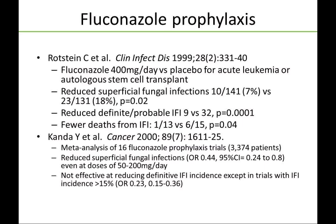Kanda and colleagues did a meta-analysis, looked at 16 different fluconazole trials. They were trying to look at basically which patients get the biggest benefit from fluconazole prophylaxis. They found, not surprisingly, even low doses in the 50 to 200 milligram a day range did, in fact, reduce superficial fungal infections for these patients. So there was a quality of life issue here. But it was not effective at reducing definitive invasive fungal infections except in very high-risk patients. And those were the trials where the risk of invasive fungal infection was at least 15%. And that's only going to happen in your acute leukemics with prolonged neutropenia or your stem cell transplant patients.